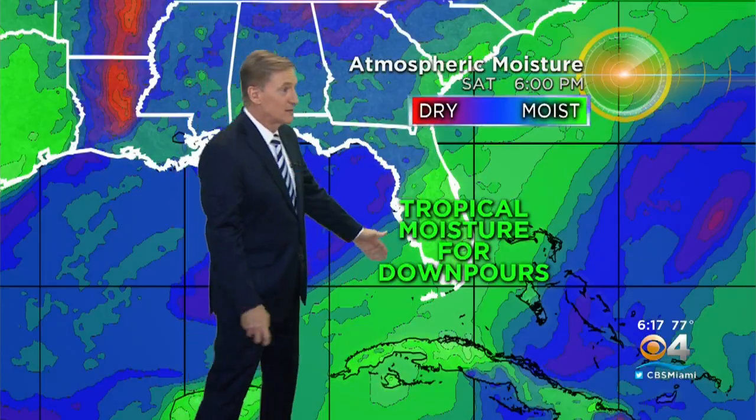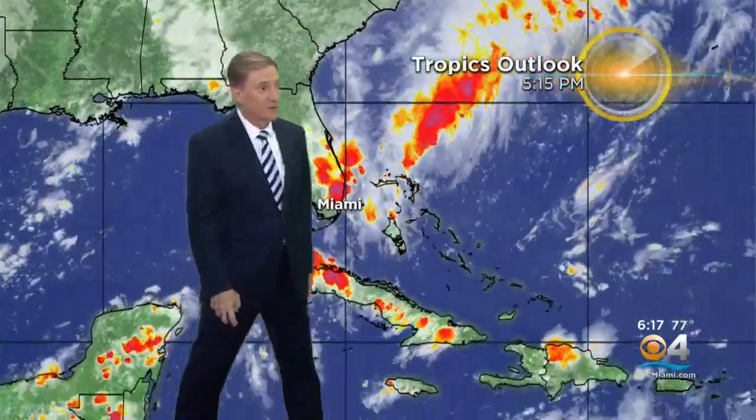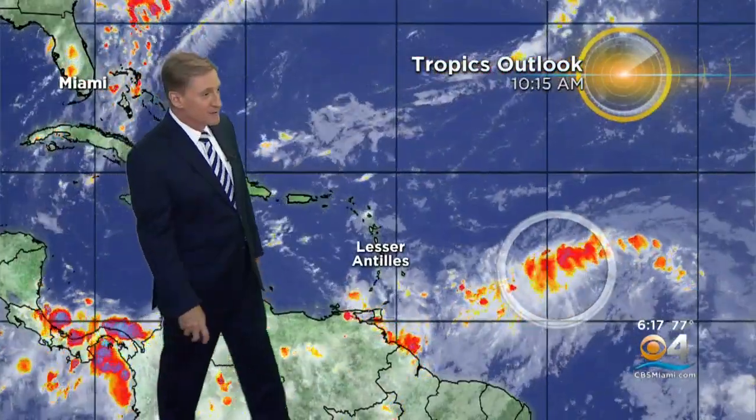the 70s to the low 80s, and that tropical moisture is draped across us, and this is the forecast through Wednesday. There's Monday, Tuesday, Wednesday. You can see the potential for more downpours exist as long as that moisture is in place. That means that any thunderstorms that develop will be dropping a lot of rain. This is not a tropical system. It's just tropical moisture.